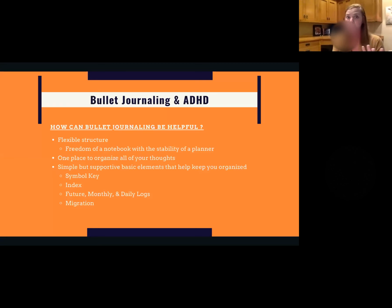So how can bullet journaling be helpful specifically for ADHD? I would say the number one reason that it can be helpful for people with ADHD is because it has an extremely flexible structure. Like I said, it's an empty journal or notebook, so you have the freedom of a regular notebook with the stability of a planner. Bullet journals don't have the same predictability and consistency of other traditional planners that you would buy on the market. So you're not trapped in the rigid structure of a planner, but you still have those elements involved that will help you stay structured.